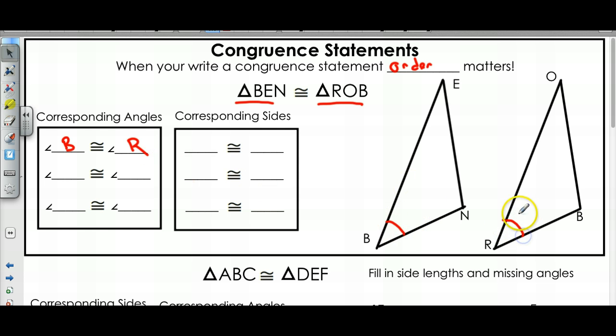The order matters. I also know that angle E is congruent to angle O, because these are both the second letter here. So these angles are going to be the same. So angle E is congruent to angle O because they're both the second one. And finally, I know that angle N is congruent to angle B. Oh, sorry, I should have put 2 here. The order that I write these in matters. I can't just put them in a random order. B has to be congruent to R, E is congruent to O, and N is congruent to B.